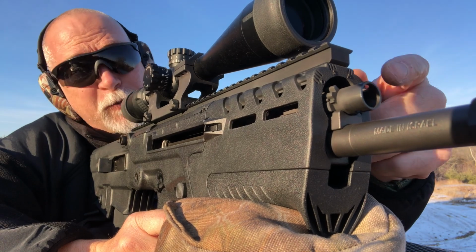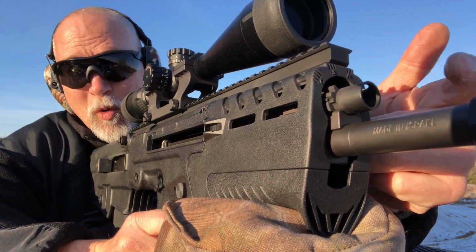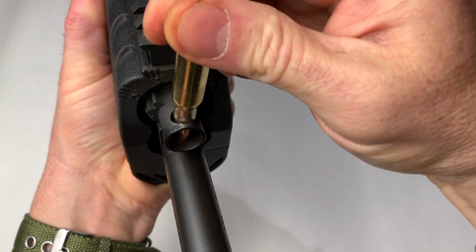Now, one of the things I almost forgot here that's really important with this is the adjustable gas block here. We've got four different settings. You can just take a bullet and stick it in here and adjust it.